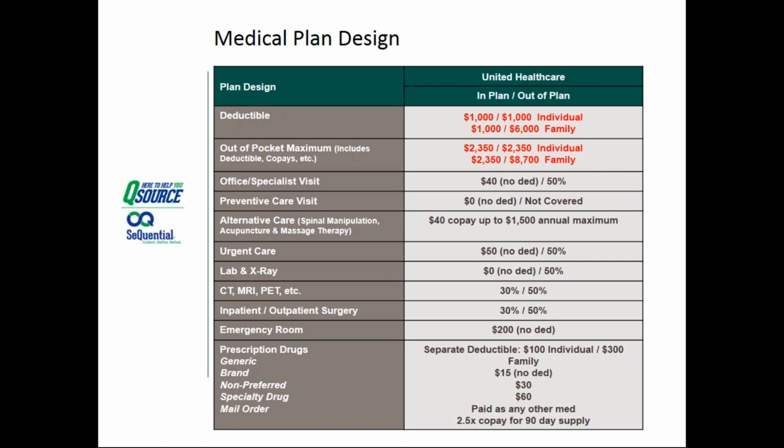Just to clarify, each individual that is registered on the healthcare plan gets their own individual $1,500 annual allowance towards alternative care. Moving down below, we have our urgent care. So let's say you need to go to the doctor's office, but it's after hours or on the weekend, and it's not quite something that needs emergency room services. You can go to an urgent care facility and you can pay a $50 copay.